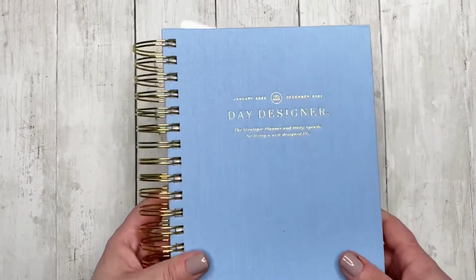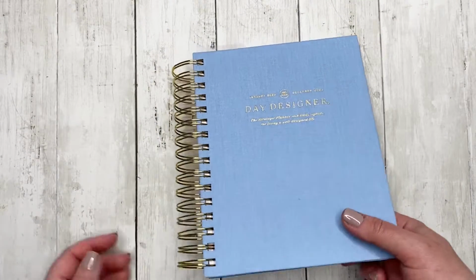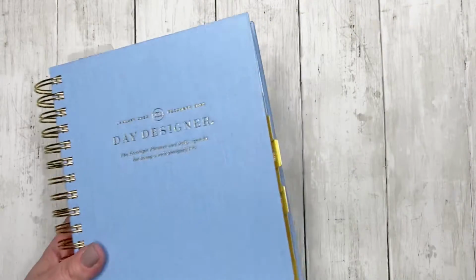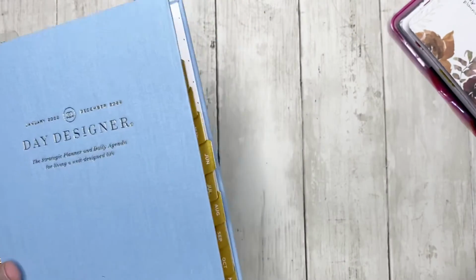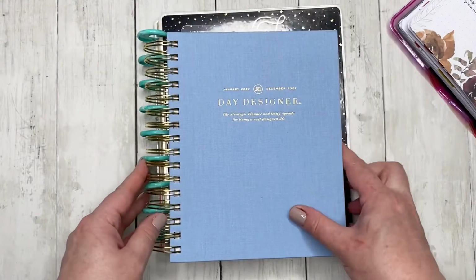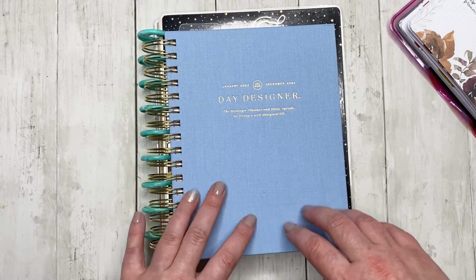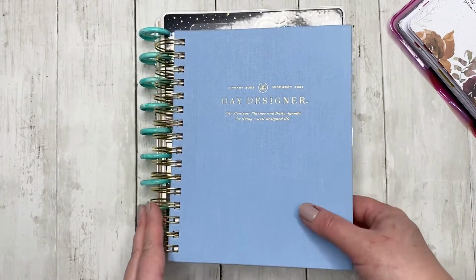This is the classic size. This is the mini size. So it is smaller, but compared to the Happy Planner, it's really not that much smaller. I feel like it's going to be the perfect size for me.